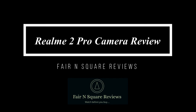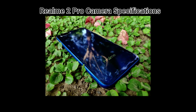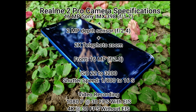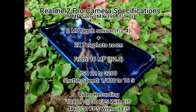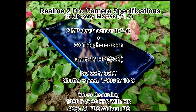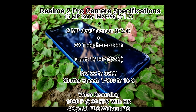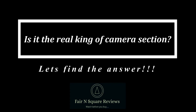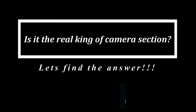The Realme 2 Pro comes with AI dual rear camera with 16 megapixel Sony IMX398 as primary sensor with impressive f1.7 aperture. The secondary camera is a 2 megapixel sensor housing an LED flash. Front camera is a 16 megapixel f2.0 aperture. It can record videos at 1080p with EIS and 4K without EIS. Overall camera setup sounds like a complete package in this segment. So let's find out how it performs on field.